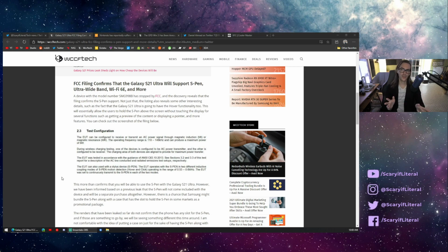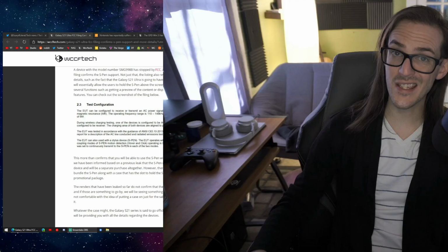A really interesting thing to point out here is that there's no indication that, one, the S Pen will come with the S21 Ultra, and two, that it will be stowable inside the S21 Ultra. Perhaps Samsung will release a case that will allow you to store the S Pen with your S21 Ultra. That remains very much unclear. The good news is we're probably going to have confirmation of this very soon. Give it maybe two or three weeks, and we should have the full unveiling of the new S series of phones.